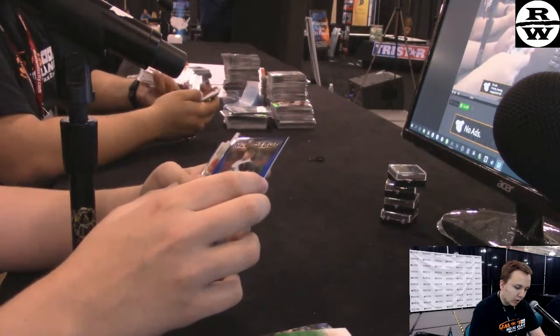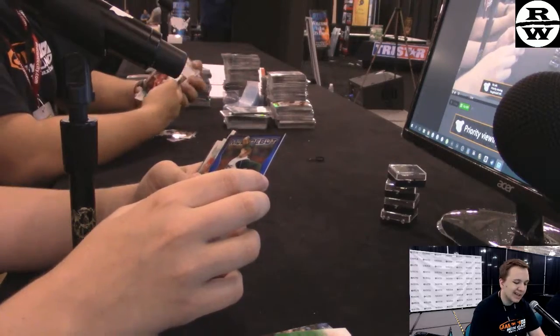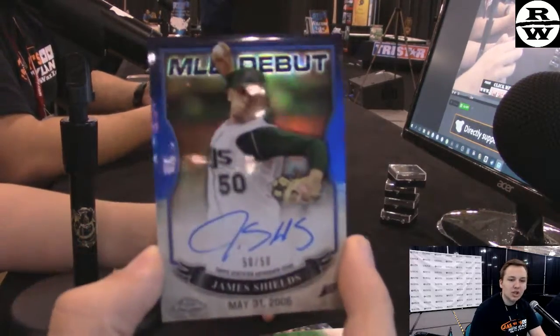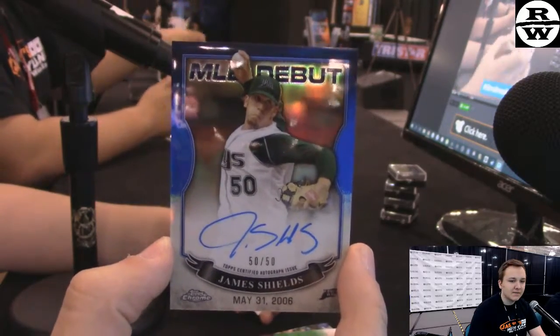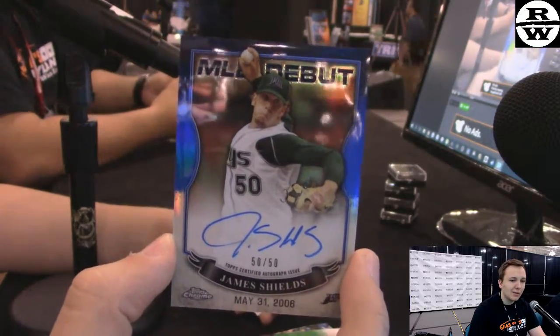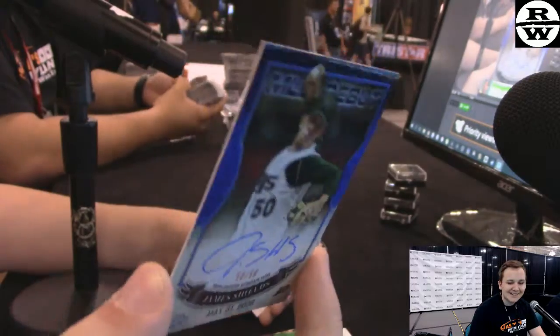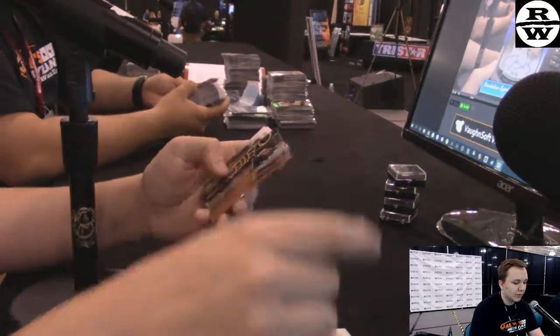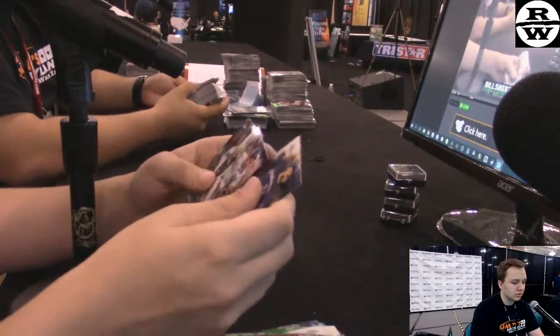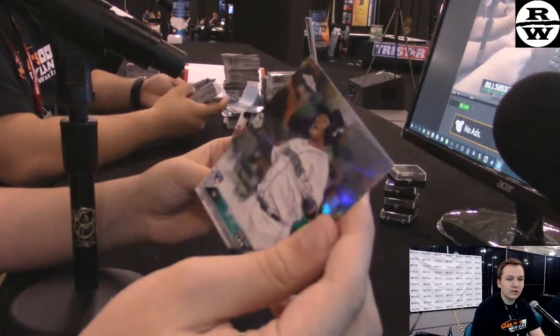MLB debut autograph. This goes out to the Tampa Bay Rays, James Shields. Nice looking insert set, 50 of 50. MLB debut, May 31st, 2006. Back when they were the Devil Rays. Ichiro. And Dee Ho Lee is going to end us off.